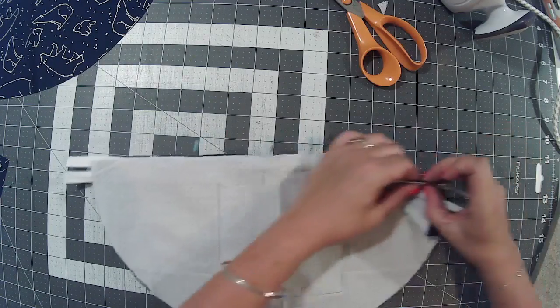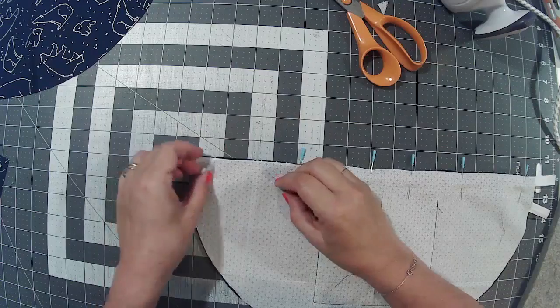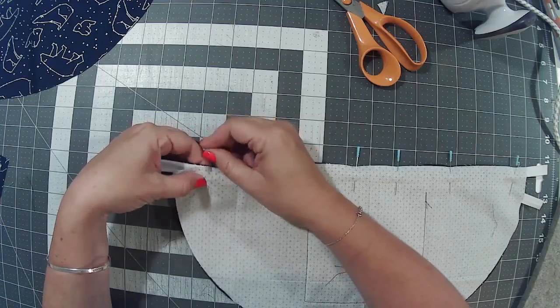Come on, where are you? Just fiddling with that a little bit there. It didn't want to sit flat. There we go. And then this side as well, like that. Okay, and then we're going to take it over to the machine.